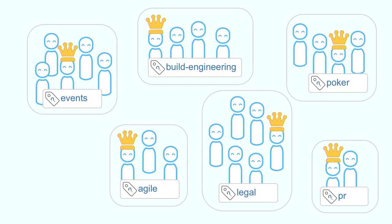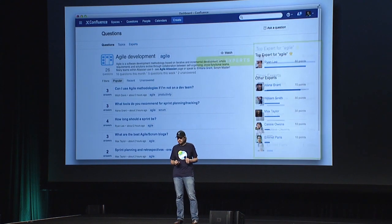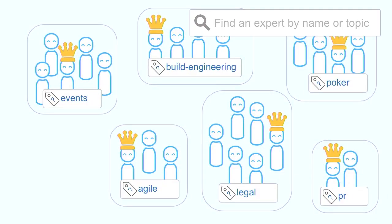We take those people that have been grouped and organized, and then we nominate experts. So we tell the organization that this is the best person at answering Android questions. Or if you've got a legal question, you're best to go to this person over here. Once we've got those subject matter experts, we can do all sorts of interesting things. In this case, you can see the topic experts for a given topic.